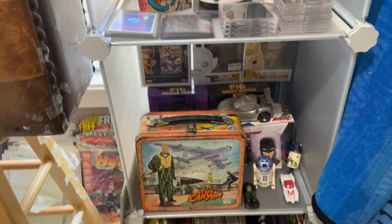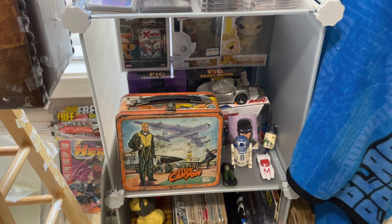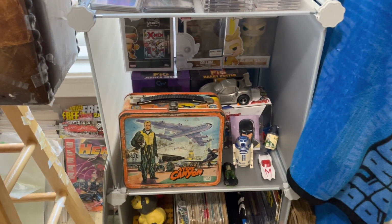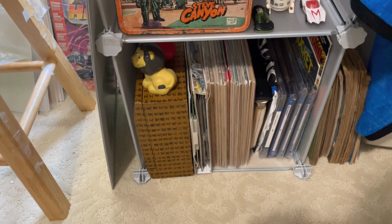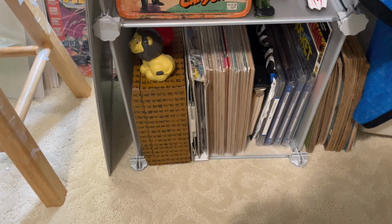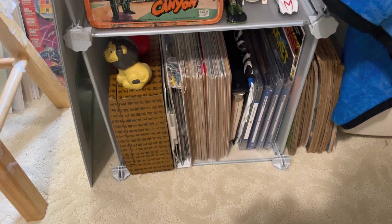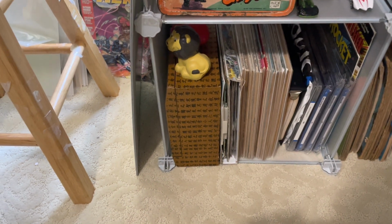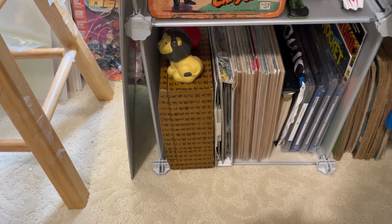Here's a more miscellaneous shelf with some pops, my Steve Canyon lunchbox, a couple of cars there, including my Speed Racer. Down here are my Treasury editions, well, the ones I don't have up, and the few slabs that I do have, and a few other miscellaneous odd-sized things. And that brown Oriental container are the rest of my card sets.